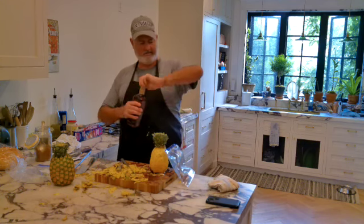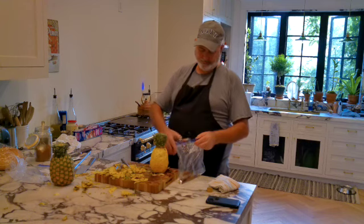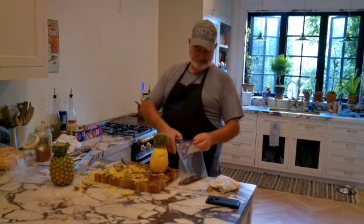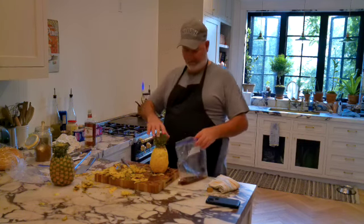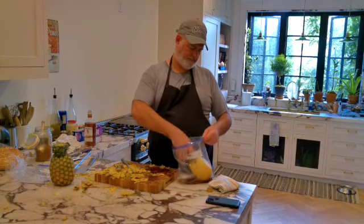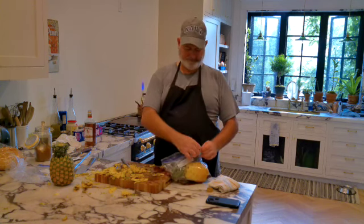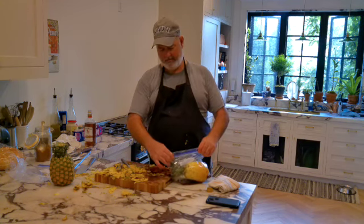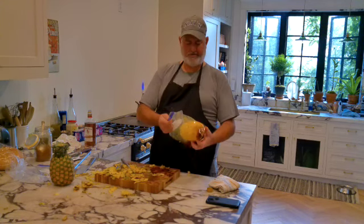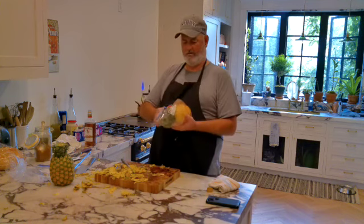And that's going to add some beautiful flavor to that pineapple rotisserie. Put about a quarter cup there. There we go. And then we are going to take our little guy, and we're just going to seal that up. Make sure you got a good seal. And we're just going to simply put it in the fridge.